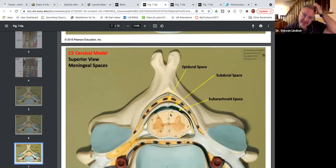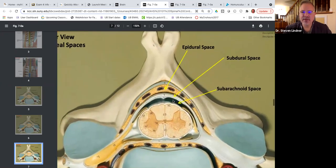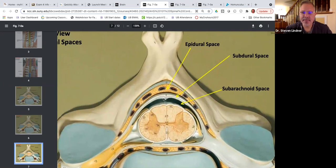Now we have spaces between those meninges. So here, again, is the pia mater. Here is the arachnoid. Now under the arachnoid, underneath it, is the subarachnoid space. This is where cerebral spinal fluid is going to flow around, right? When it leaves the lateral apertures, it's going to go through the subarachnoid space. When it goes in the median aperture, it's going to go down the central canal. So this is the subarachnoid space. That's where your CSF is going to flow and bathe and help cushion and buoy the spinal cord.